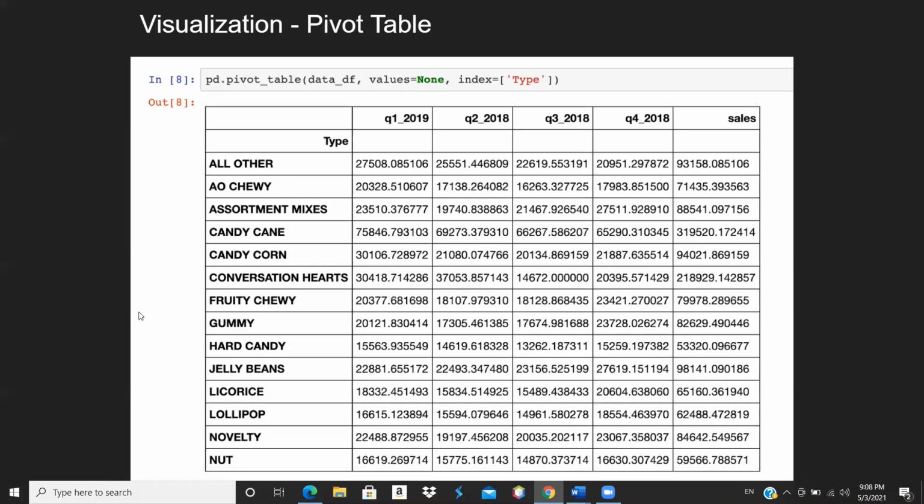And finally, an observation that we can point out is that the candy cane has the largest sales over all periods, meaning that it has a very popular demand. And if you were to think about this realistically, during the holidays, the demand for candy canes does increase, so it does make sense why they have such good sales. So overall, we think that Ferrara has very good sales through all the quarters. But now I'll pass it on to Alejandro.